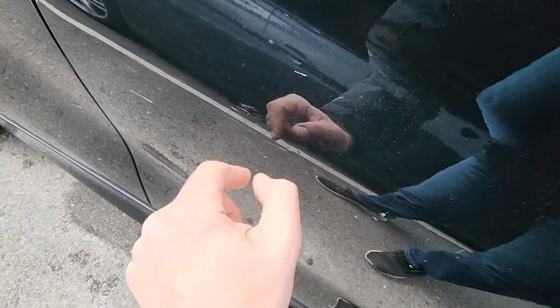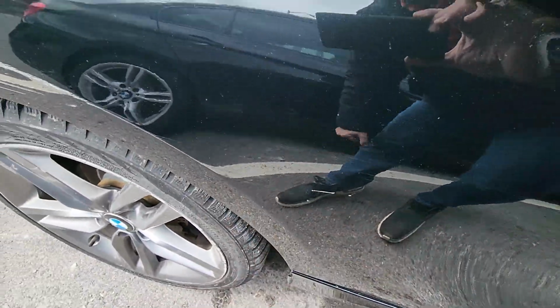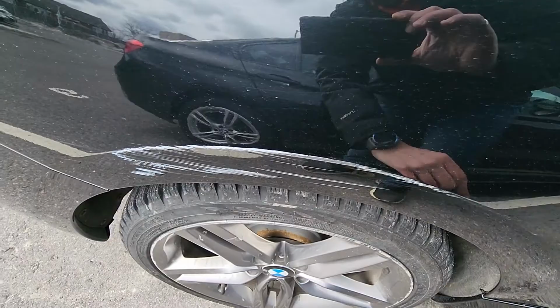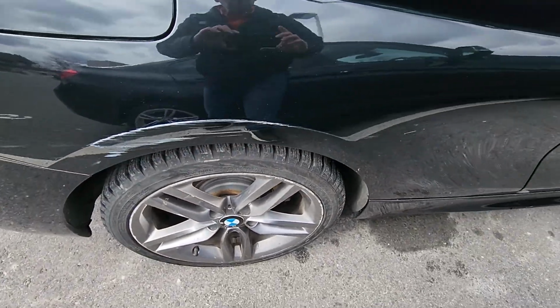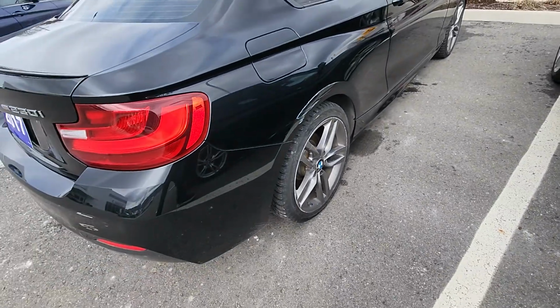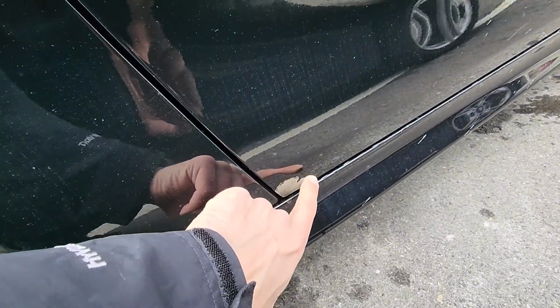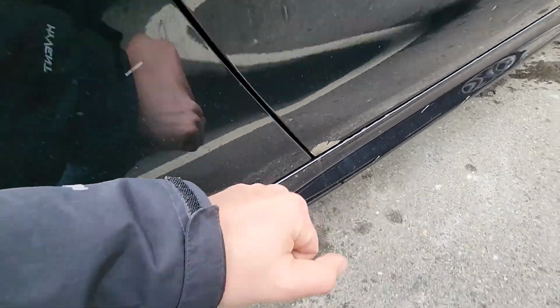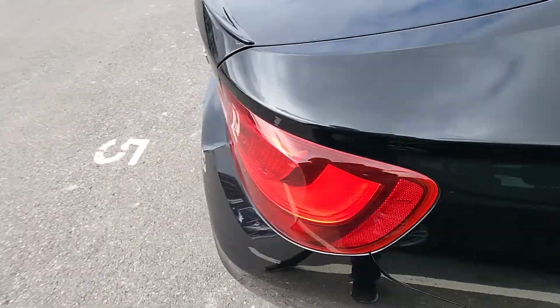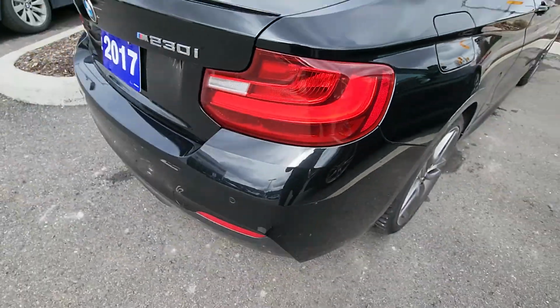So there are some scratches here and the big one here. Curb rash on the tires. That's some dirt or anti-corrosion. There's a little bit of humidity here.